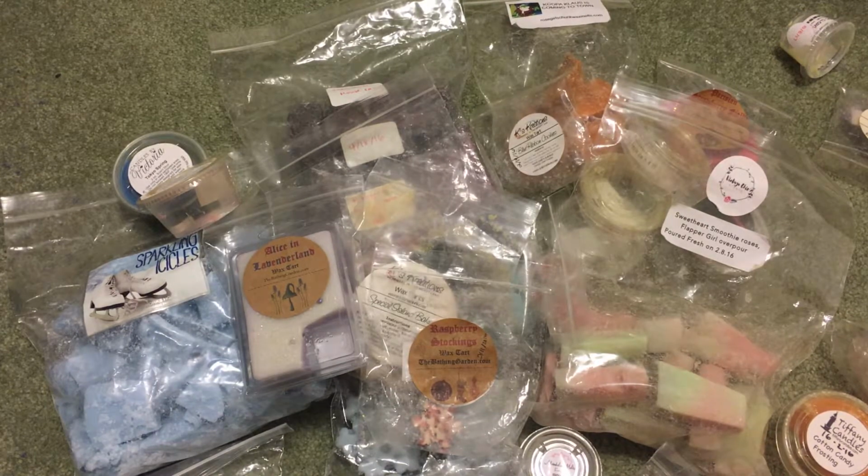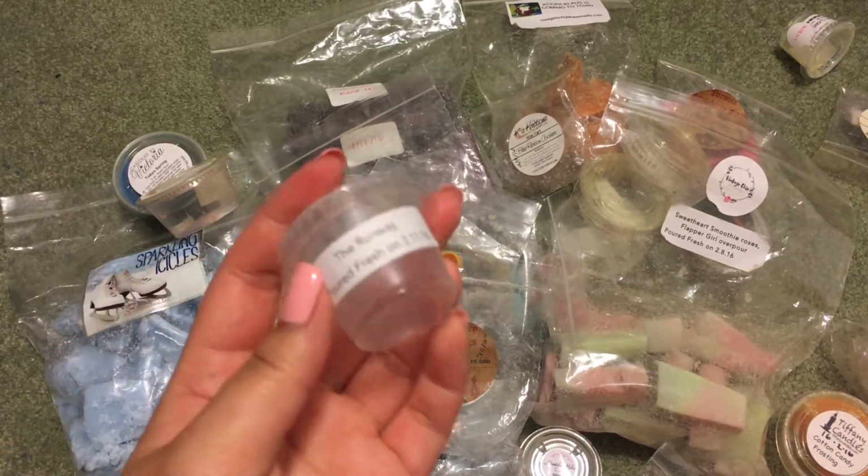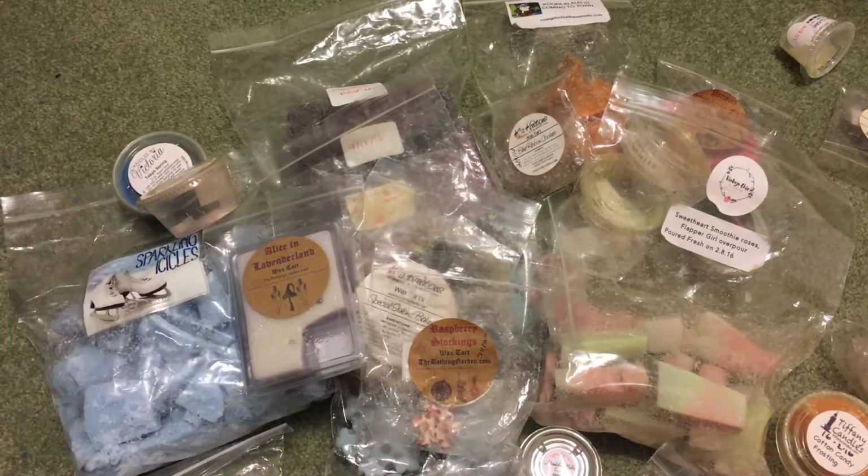Okay, then I have some from Vintage She Scents, sorry. So the first one I have is a sample, and this is in The Runway. This is supposed to be a fig scent, and I hate figs, and it just smells awful. I hated it. I melted it while I wasn't in the room.